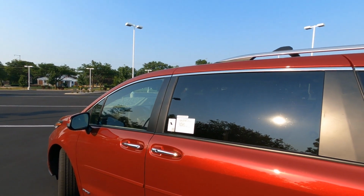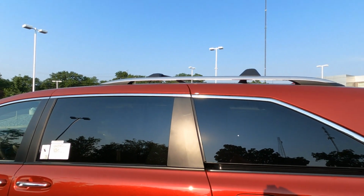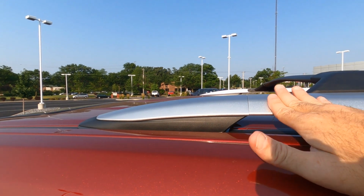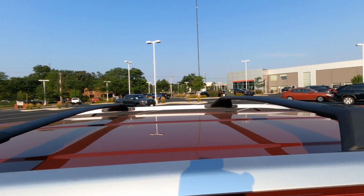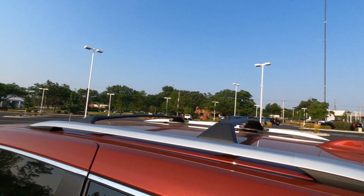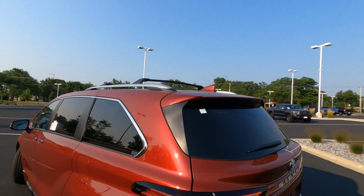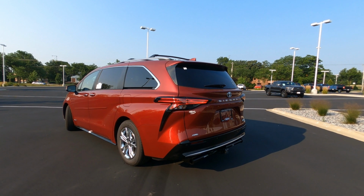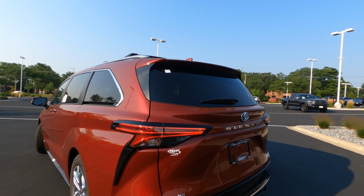Chrome trim up and over the top of the windows, privacy glass on your back windows. The Platinum does come with this silver roof rail system, and then the customer paid extra to get the cross rail system put up there. So they're probably going to put some bikes up there or kayaks, that type of thing, and that is an extra charge. It certainly helps with the practicality, but also I think it changes the style a little bit of the Sienna. So your back tail lights kind of have that teardrop look.